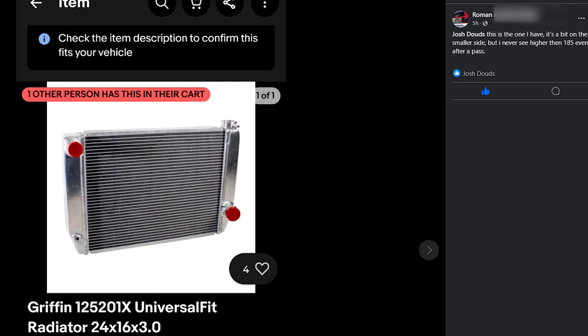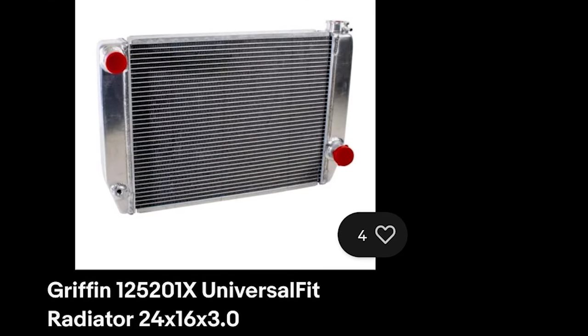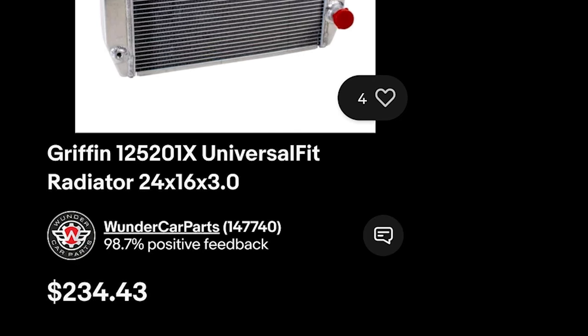But Roman B has a slightly larger radiator than mine, and he's having no heat creep issues with a twin turbo F-body application. So I'm gonna grab one just like his. Maybe not right now, but I'm definitely gonna get one. So big thanks to Roman for sharing the one he's using. That's gonna be step one.